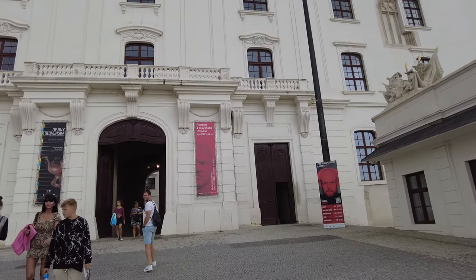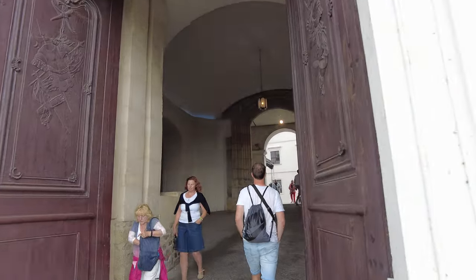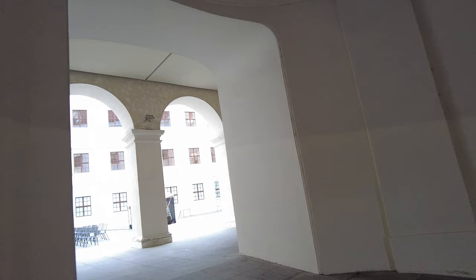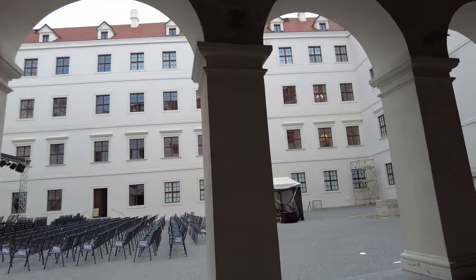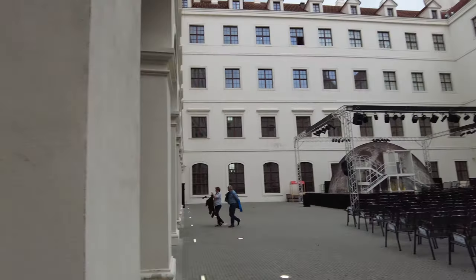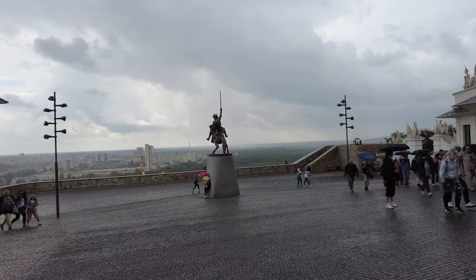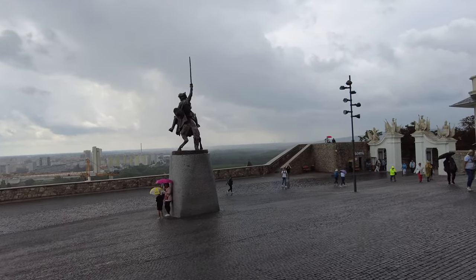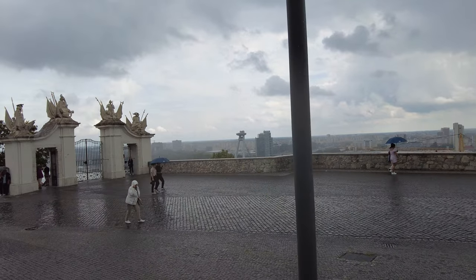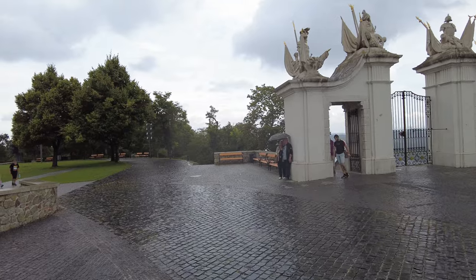It's like here comes the rain again. Oh no. Interesting. So come to find out there's actually a faster way to get down. But here comes the rain. I don't know what to think about all this rain here. There's a way down that goes 12 minutes though. I was gonna show you around, but turns out Hrad is just castle in Slovakian. So it's actually Bratislava Castle. Or Bratislava Hrad.